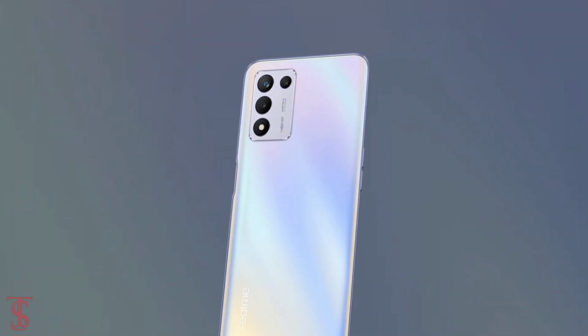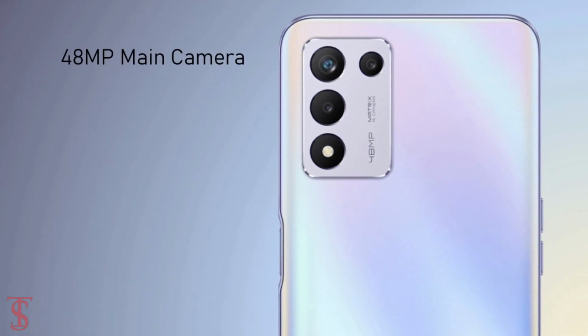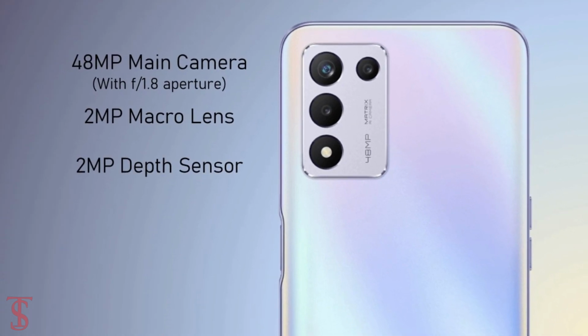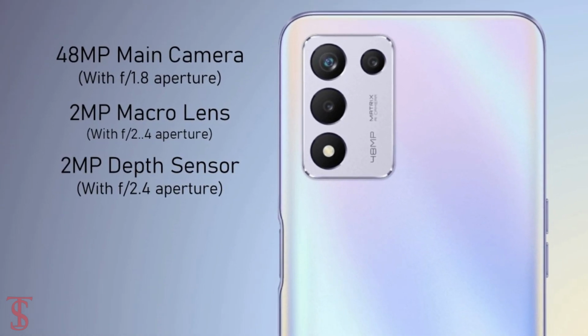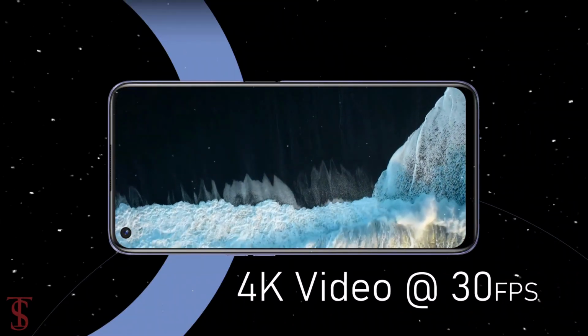As per the optics, the Realme Q3T supports a triple camera setup in a rectangular module at the top left corner that houses a 48MP main camera with f1.8 aperture, plus 2MP macro and 2MP depth sensor with f2.4 aperture. The rear cameras of the phone can capture up to 4K videos at 30 frames per second.